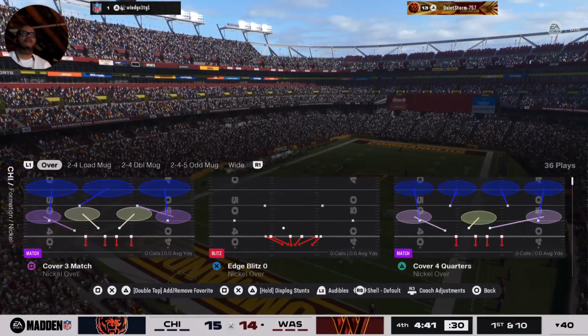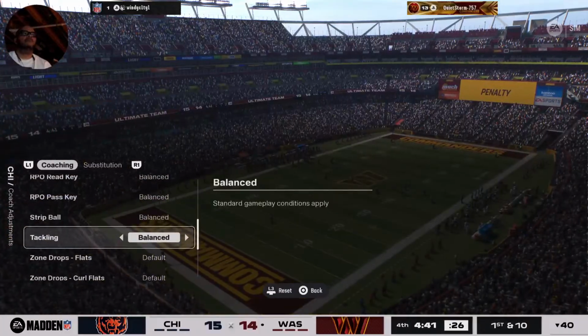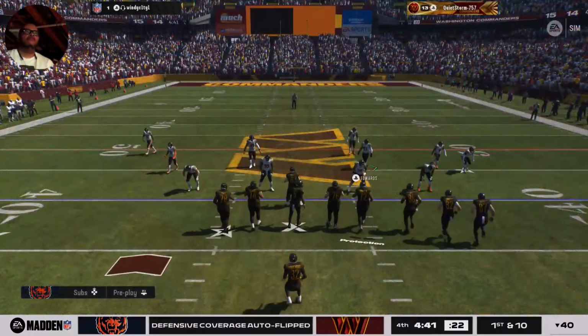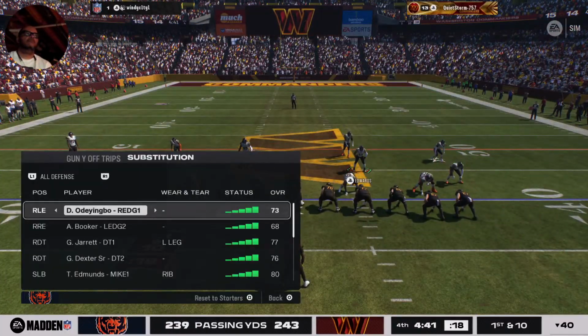I like this Bears defensive playbook. Ready? Come on, come on.